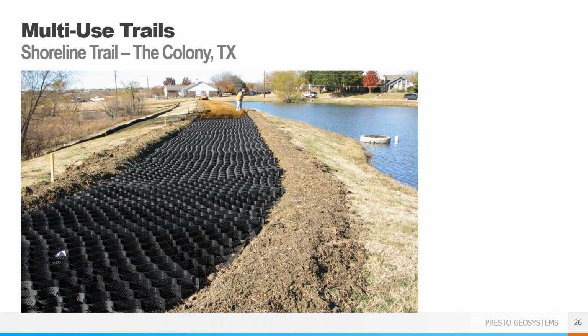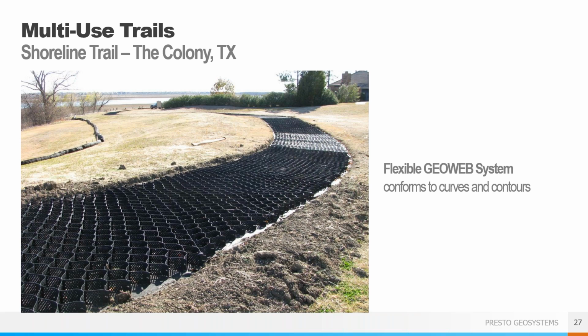Now we're going to walk through a case study for a shoreline trail in The Colony, Texas. This project was a multi-use trail along the shoreline of a lake. The trail will see pedestrians, bikes, small vehicles, and potentially equestrian traffic. The client, the city of The Colony, wanted to follow the natural contours of the shoreline, which the flexible GEOWEB panels can easily handle.